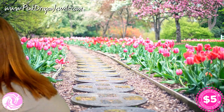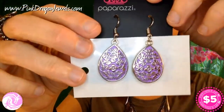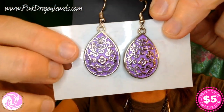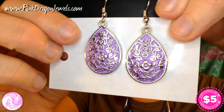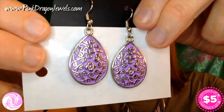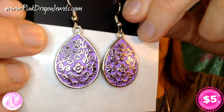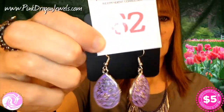All right, I'm going to go quickly so I can keep it under 20 minutes, right? Number 62. These are great for spring and summer. These are little silver teardrop earrings with a beautiful flower and vine leaf filigree. So pretty. And then that is light purple lavender enamel. Isn't that pretty? Super cute for spring. That's number 62.